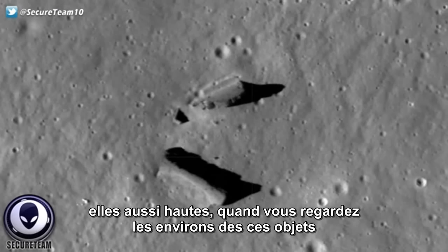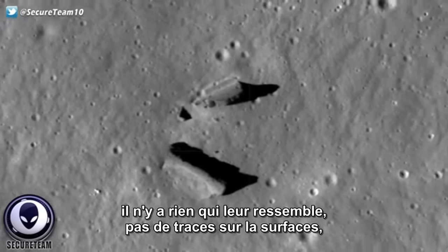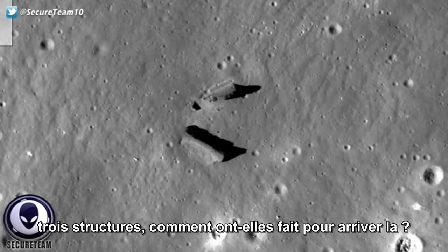When you look at the general vicinity around these objects, there's nothing that matches them. There are no disturbances on the moon's surface. There's nothing that looks like these things. So how did they get there? If they are natural, how did they get there? Let alone just one of them, how did all three of them get there?